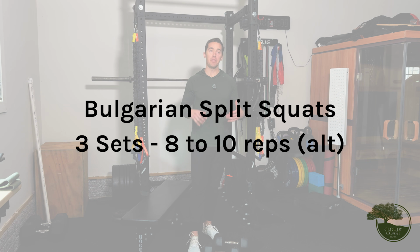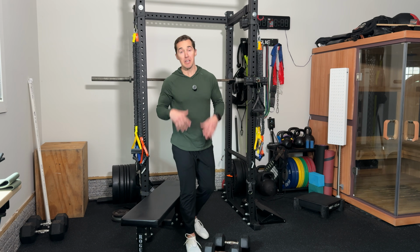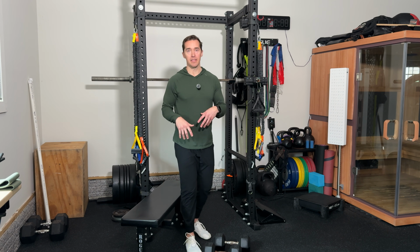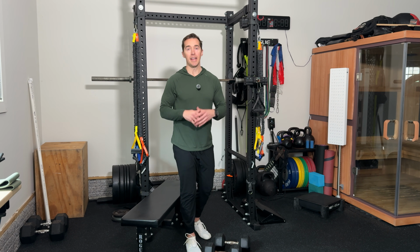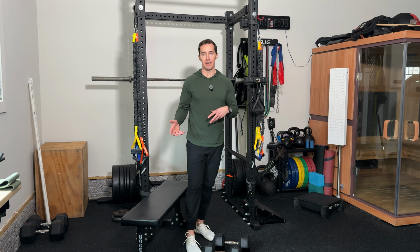All right, so once you work your way through the single leg RDLs, you're gonna pull a bench out and we're gonna be getting into Bulgarian split squats. If you haven't done this before, it is a great movement to isolate strength on your individual leg, and it can really highlight deficiencies with one leg compensating for the other.